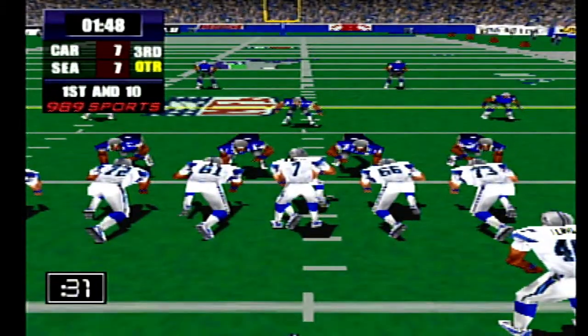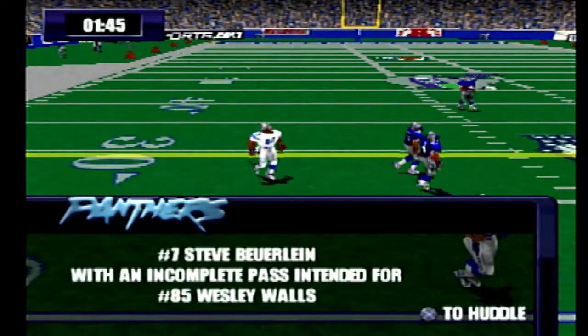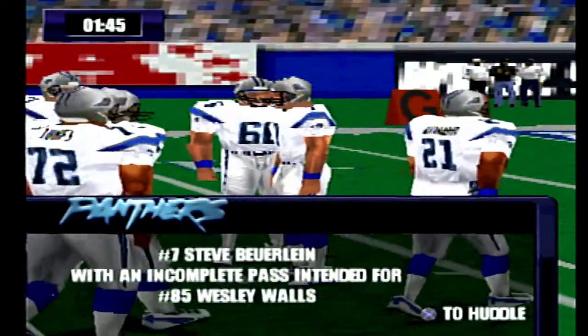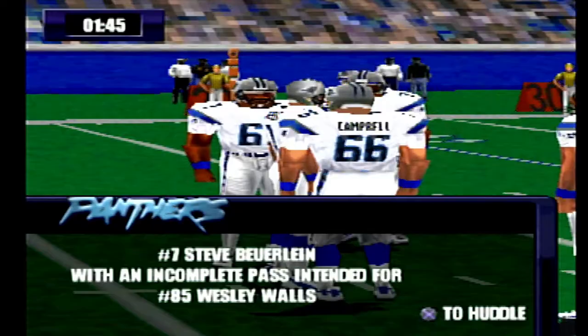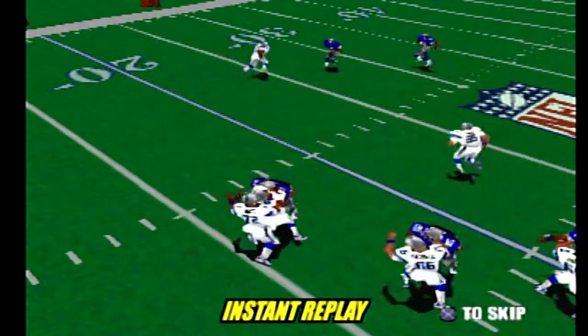Erline reading the defense on first down. Incomplete pass. It was meant for the tight end. Here we see a player that will find himself in the coach's doghouse if he continues to lose the ball like that.